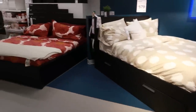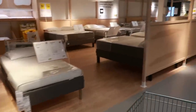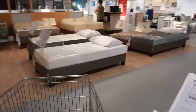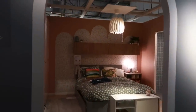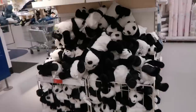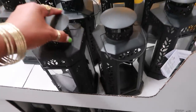Look at that bed. They're letting you know that you can lift that bed up and put your storage underneath, I think. So just passing through all the mattresses and the beds over here. And this room right here, what caught my attention is that scalloped wall behind the bed. I wonder if my daughter would like that. I really like that. Some little panda dolls and some lanterns.